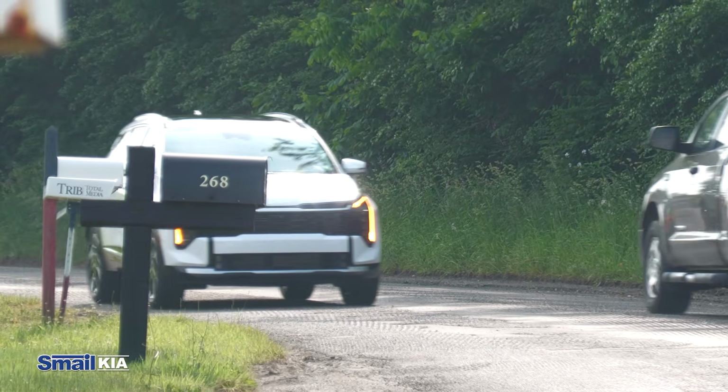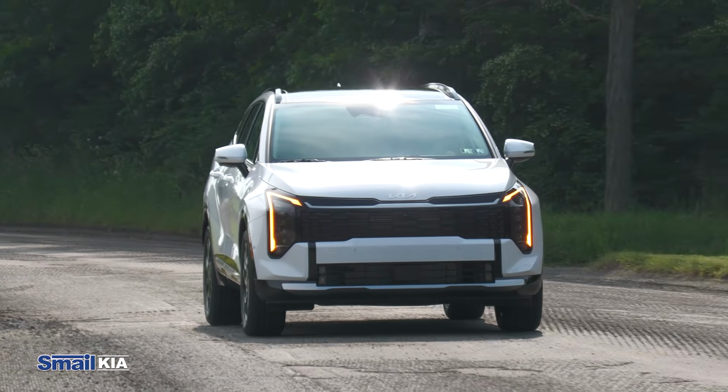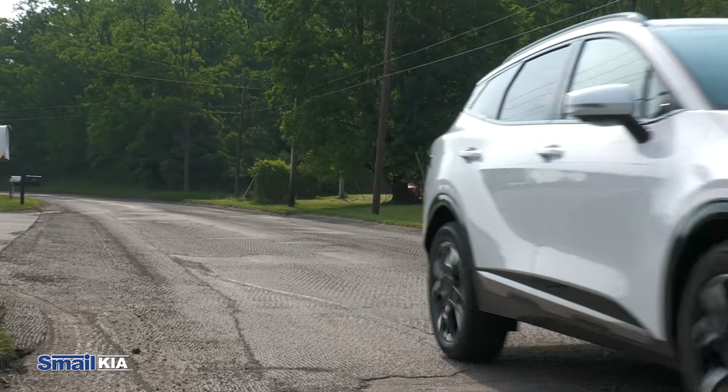So that's our test drive on the 26 Kia Sportage SX Prestige. Pretty awesome vehicle.